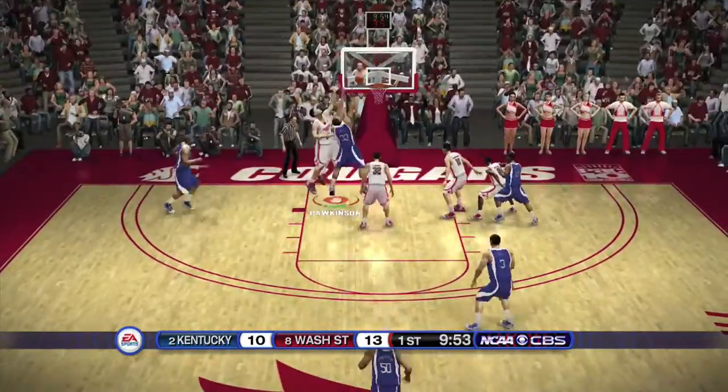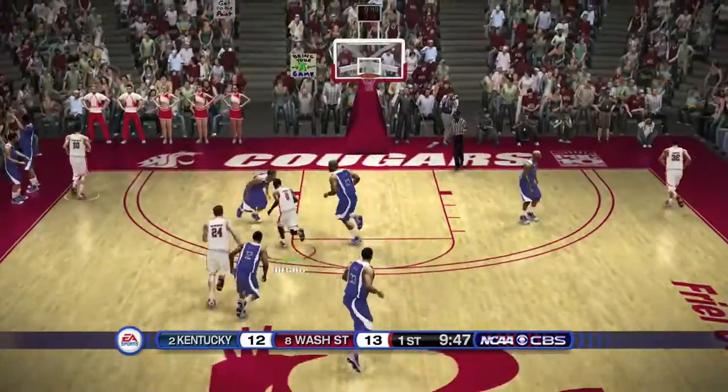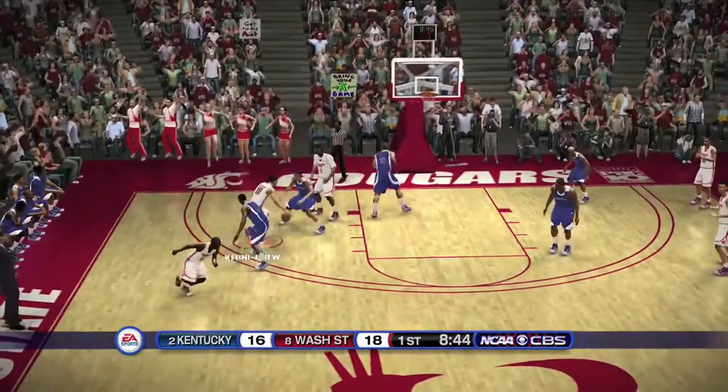So now it's Glenn from 3 this time. It does not go. They're on the offensive boards. And there's a dunk by O'Neal. Looking like Shaq down there. So now Iregbu pushing it up in transition, kicks it out to Curtis-Drew. His second 3. It will fall this time. And Dexter Curtis-Drew has 6 points here early.